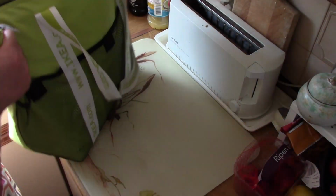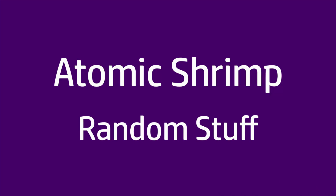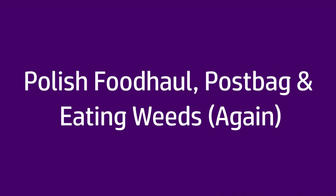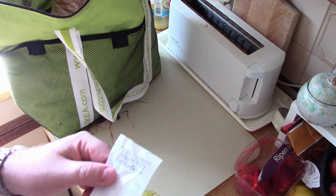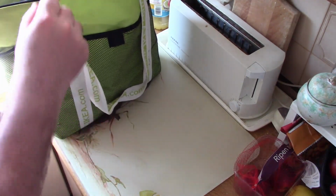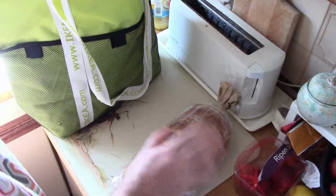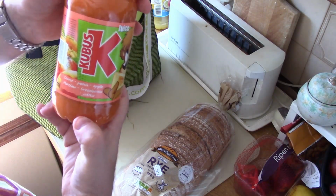Okay, so mini Polish food store food haul. I just went shopping in Eastleigh this morning to this place. I just bought a few of my favourite things really, and a few different things I haven't tried before. So the Polish rye bread, I really like that. We've got some carrot, peach and apple juice.